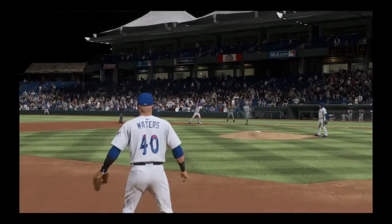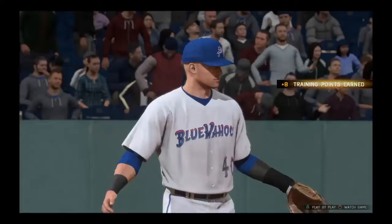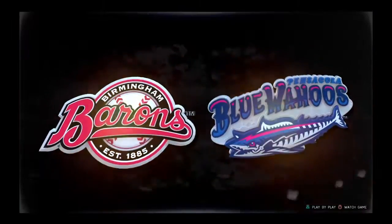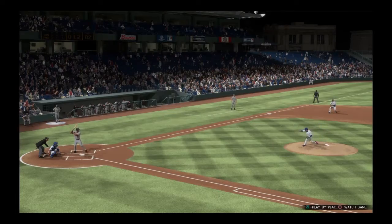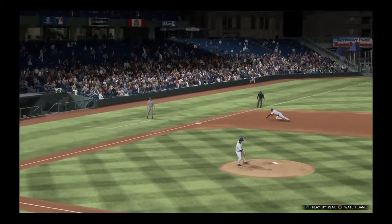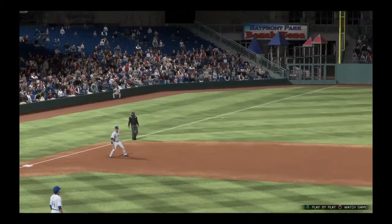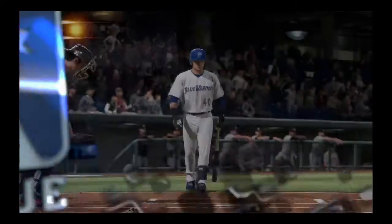The throw. Just late. He's safe. Oh, love the effort, though. That was a phenomenal stop, but it winds up a base hit, and the inning continues. Well, everything looked okay here on the pickup and transfer, but then you see him just fire this thing straight into the box.